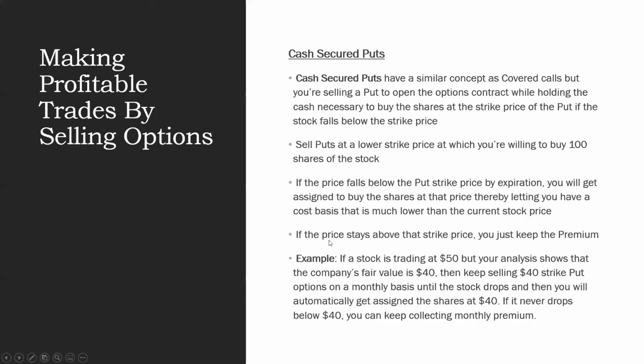If the price stays above that strike price, you get to keep the premium because the put would expire worthless. So as an example, if a stock is trading at $50, but your analysis shows that the company's fair value would be $40 and you're only willing to pay $40 to own these shares, then you keep selling the $40 strike put option on a monthly basis, and until that stock drops all the way to $40, you will get to keep the full premium. And if it does drop below $40, then you would get assigned the shares and you can automatically buy 100 shares of the stock at $40. So the cash collateral that you need to have in hand would be 40 times 100, which is $4,000 per put option that you decide to sell.